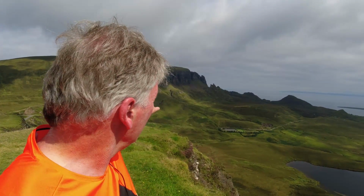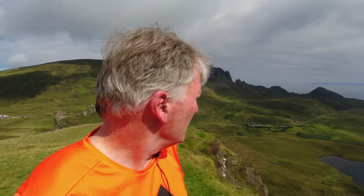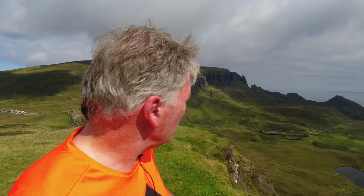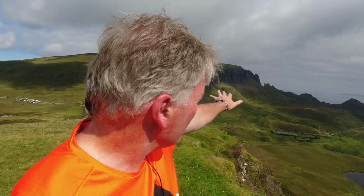Anyway, moving on, and further over we're getting a better view of the Quiraing itself, the main part of the Quiraing. Slowly but surely, there's a lovely dappled light there now, and looking west, and yes, it's going to be a beautiful day, so that is fantastic news.